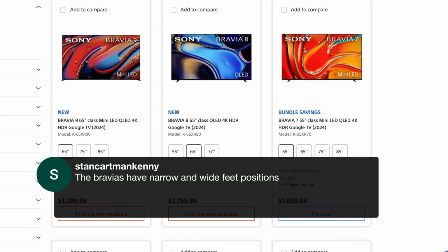The Bravias have narrow and wide feet positions. At least some of them do. Yeah, I really like the fact that they have multiple configurations. As far as the Bravia 7, the Bravia 8, and the Bravia 9, I think they all have multiple stand configurations.